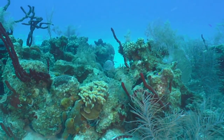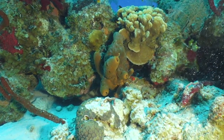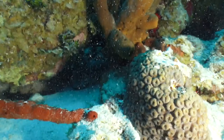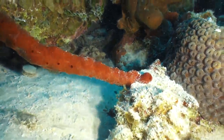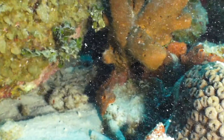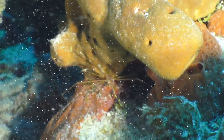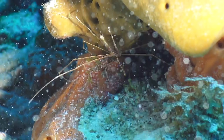Okay, let's take a closer look. Okay, so what we have right now, sorry Lauren if I cut you off, is an arrow crab. Now these funny little creatures look just like a daddy long legs in my opinion. Their legs actually can reach up to 3 times the size of their own body. So very, very long-legged creatures.